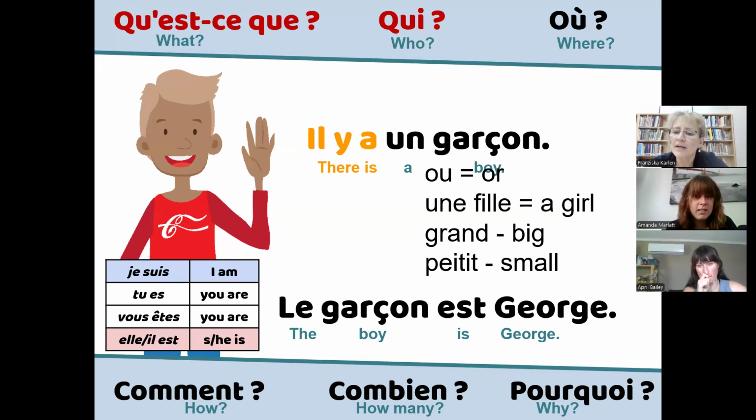Il y a un garçon. Le garçon est George. George est grand. Il y a une fille. La fille est Paula la pizza. Paula la pizza est une fille et une pizza. Ouais, bravo! Woohoo! Everybody, célébration!